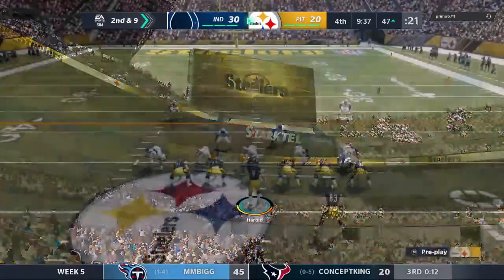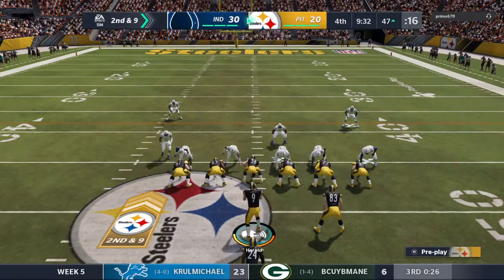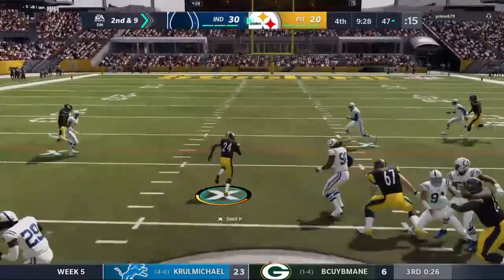Yeah, the previous carry looked pretty good. That one, maybe he was a little tired. I don't know. Yeah, maybe he should have tapped out and had a second back come in and maybe make that run. Who knows? On 2nd down.